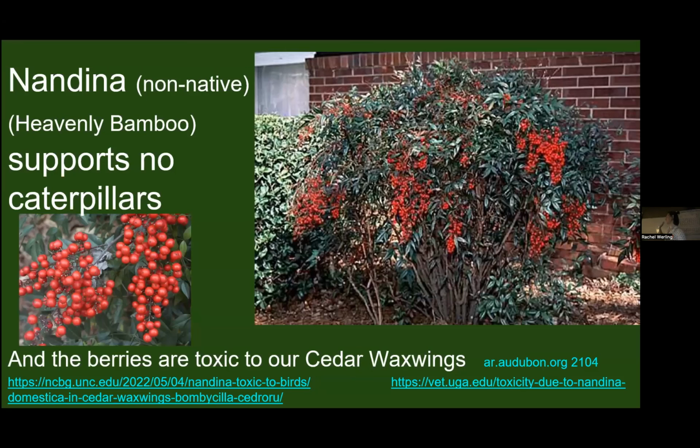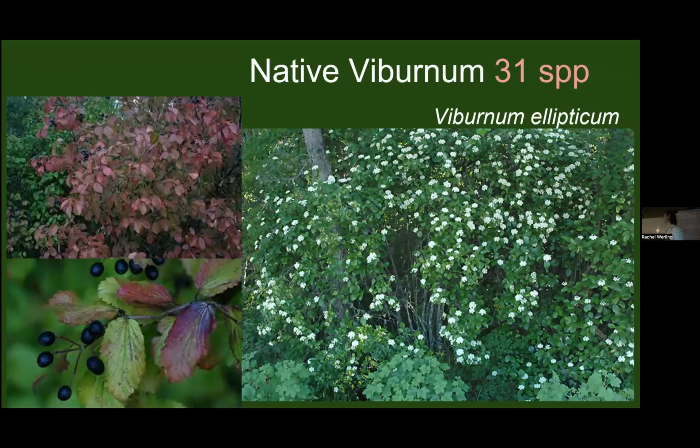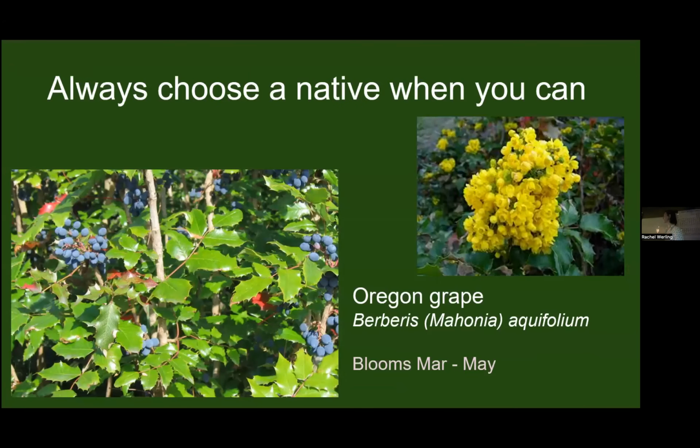Nandina, I had a fun time in the garden I used to work at trying to get rid of this guy because he does not want to go away. Highly invasive across the United States. And there are some reports that might show that the way cedar waxwings eat by gorging themselves, they might over-consume the toxins that are really mild in those berries and don't really impact other birds. So that's something, in addition to it being highly invasive, another notch on the list of why we don't really want Nandinas around. Instead, we've got some native shrubs like viburnums, very great. Oregon grapes, also a good shrub alternative. So when you can, choose natives, yes.